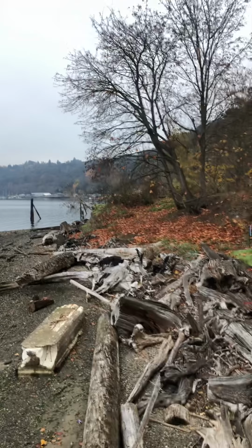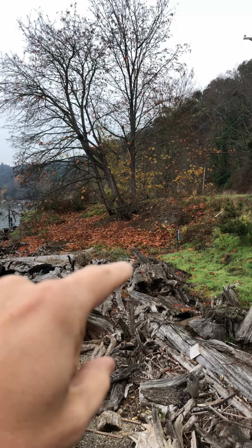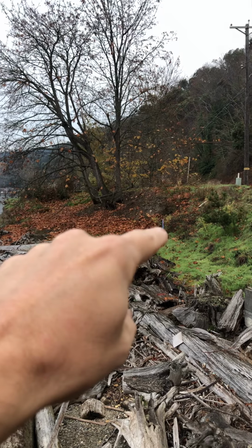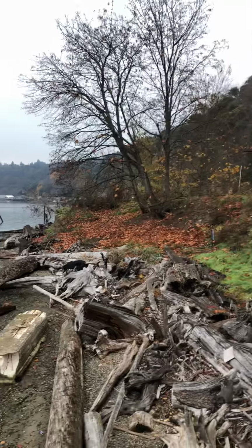And I do want to point out two things, and I'm going to do more research today on this. The first thing I want to point out is there appears to be a survey marker there. So this is this other lot, which I don't know if it's buildable or if it's part of this property. I'm going to find that out.